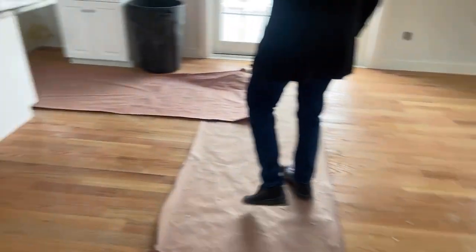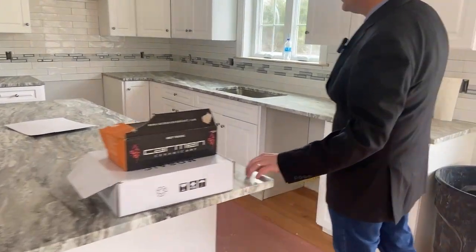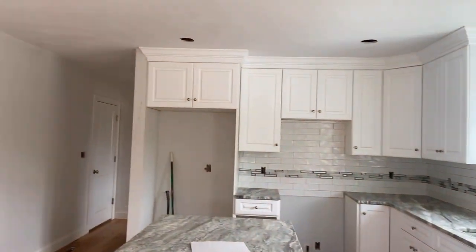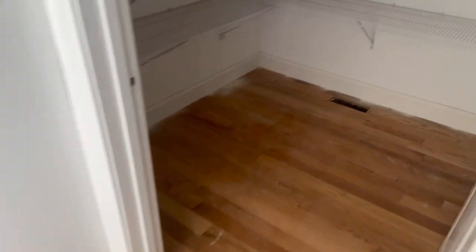All hardwood floor, all stained. Kitchen cabinets are in. I believe these are not quartz. I believe these are granite, but I'm not 100% sure. So you're going to have your sink there, fridge, stove, whatnot around the corner. I know the garage is over here, and I think this is just a storage area if I remember correctly. Oh no, you got a half bath and two closets. One, as you can see, already has the white wire racking in. And this is going to be the half bath.